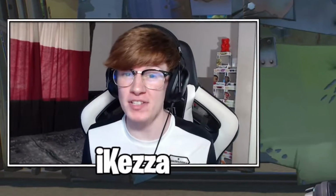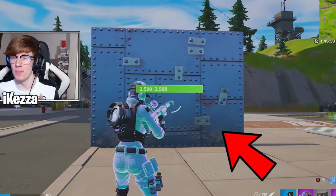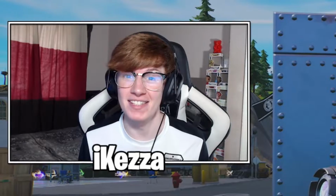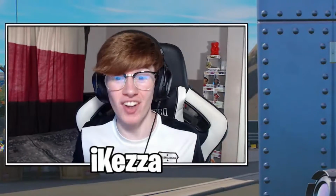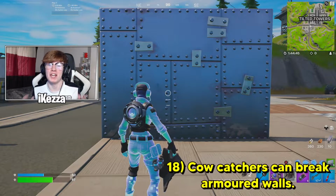You can break an armored wall with a heavy sniper. So you can break a metal wall with a heavy sniper, like that. But can you break this armored wall in front of me? This is going to be a test. Let's go. Oh, it does not. It does 600 damage, it looks like. Myth bust.